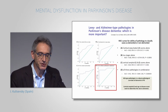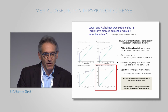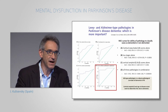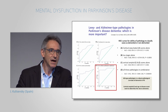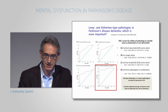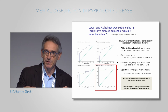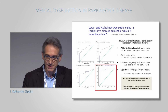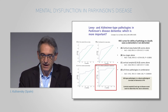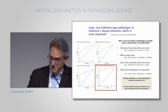This is another interesting paper showing that you can predict dementia in Parkinson's disease, looking at cortical Lewy bodies, but looking also at Alzheimer's disease changes. And many patients, in spite of being typical PD patients, have the changes that are required for classifying them as Alzheimer's disease patients. But the ROC curves show that the best predictor is when you put together the alpha-synuclein and also the Alzheimer's disease changes, and this is the one that is shown in red. That is, perhaps cortical amyloid beta and age at disease onset seem to determine the rate to dementia, and the older you are, the worse it is.